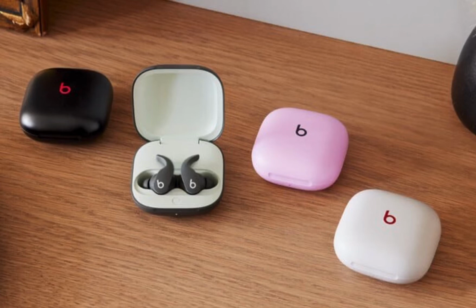Fit Pros have active noise cancellation, IPX4 resistance to water and sweat, and up to 7 hours of continuous playback or 30 hours of total listening when case recharges are included.